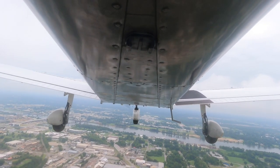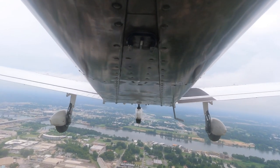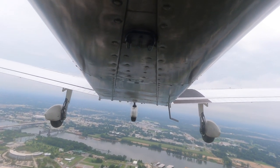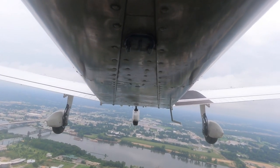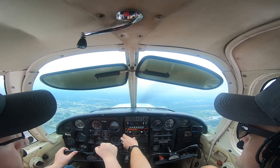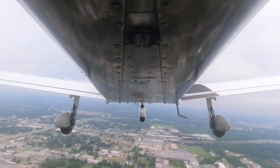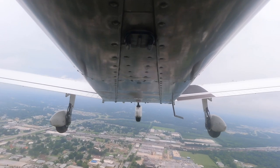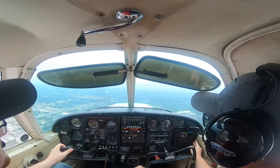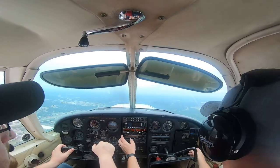Okay. And so what we'll do is we're going to overfly the field at pattern altitude, so we'll climb up to 1600 after we get over these, under these clouds here. And then we'll just enter a right downwind for 2-3, land 2-3. I got the radios. They're kind of tricky right now because we have to talk on both. Gotcha. 48 Juliet, that traffic's no factor. Report North Little Rock in sight. North Little Rock's in sight for 48 Juliet. Roger. Frequency change approved. Change approved, 48 Juliet. Thanks for the help. No problem. Have a good day.